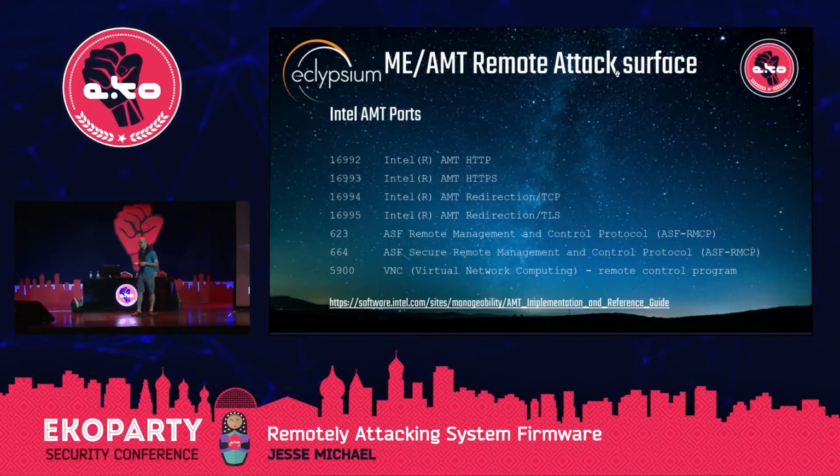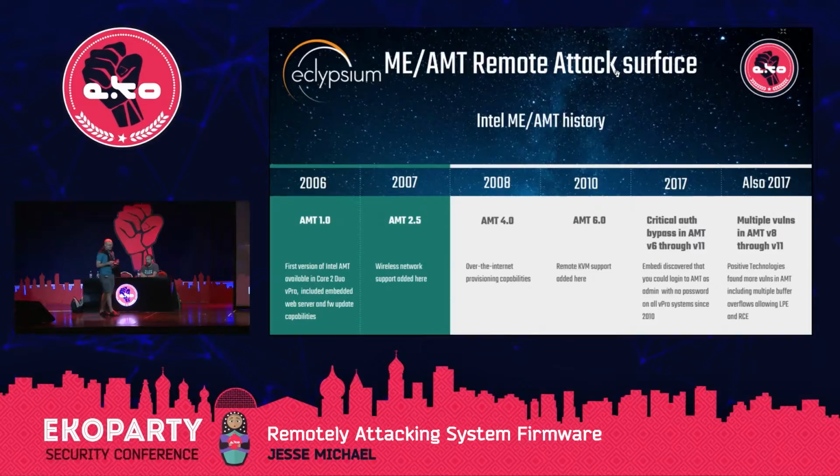If you scan the ports for the Intel MEMT technology, you will see that it also has HTTP, HTTPS, and all of that. Interestingly, in BMC and in MEMT, if you connect to HTTP, it will not redirect to HTTPS. So it's only your choice to pick a secure protocol to communicate with this technology. And if you take a look at the history, there were similar dynamics. First, they released the technology without much network capability. There was some network capability, but not much.